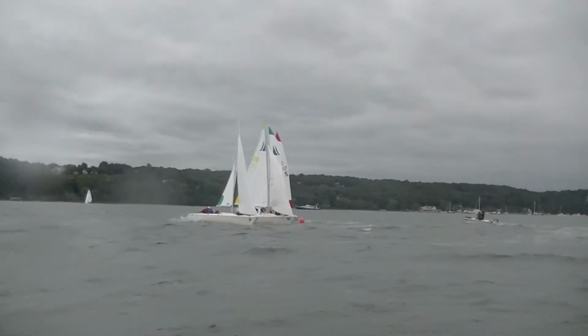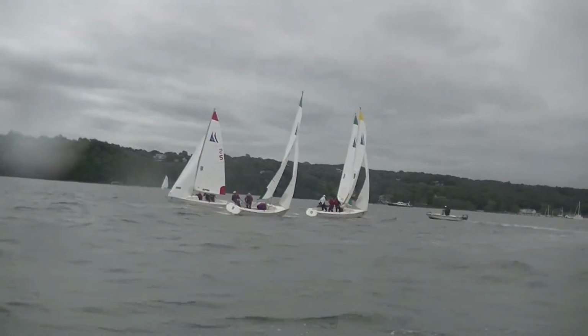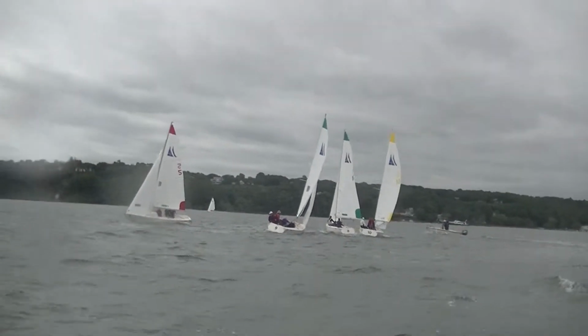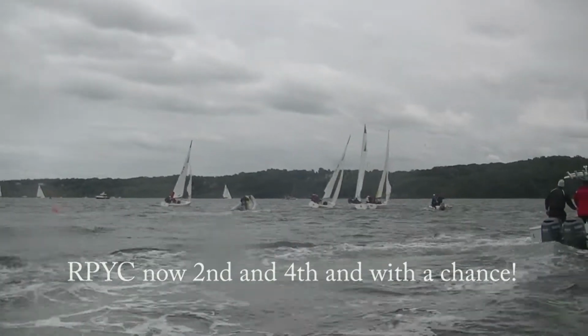With boats in 2nd and 4th place at Mark 4, Royal Perth weren't winning, but our second boat was close enough to make sure we were still in the race, and then the teams settled down for a war of attrition to the finish.